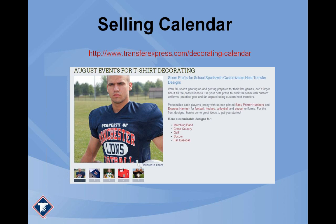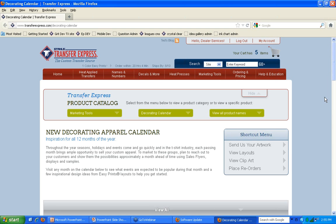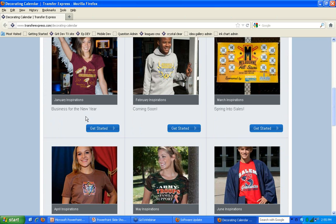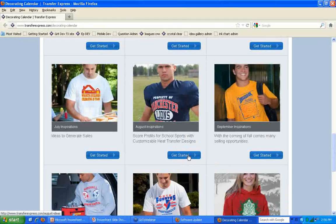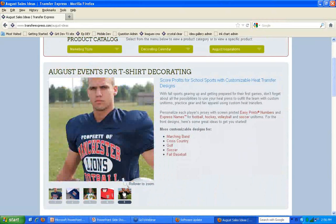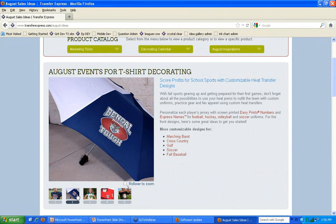Either way, the selling calendar is broken up by month, and we're going to pop out to the site and see it here. It's going to give you ideas on different things. For example, January inspirations, February inspirations, March inspirations, spring into sales. So if we scroll down here to August, there's only one thing in August, that's schools. School sports, school profits. August is that magical time of year where schools need all their spirit wear, the marching band, the soccer team, the cheerleaders, the umbrellas for the spirit shop. There's all sorts of stuff.